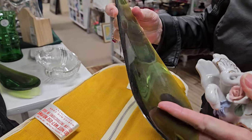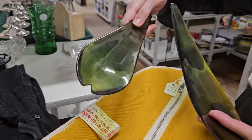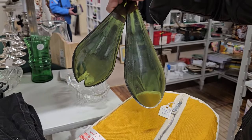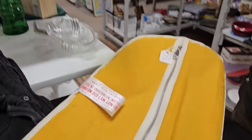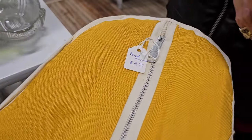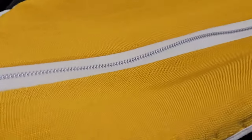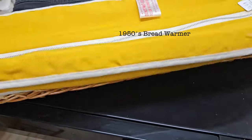That's a spoon and supposed fork. Salad set. Yeah, from, I don't know, it could be the 60s. Gotta use your imagination on that. Yeah, very mod, I know. But what the heck is this thing? I've seen them. Bread warmer. Kind of pricey. With a zipper and a wicker basket. Yeah, I've never seen one of those.